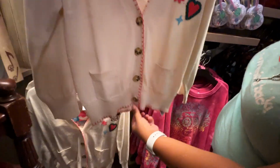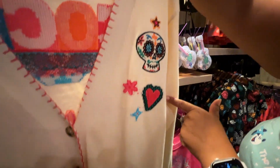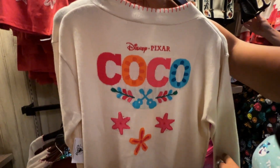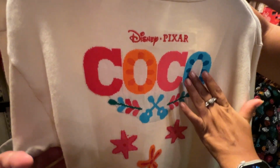This is cute. This is a little cardigan. It's got two small pockets here. It's got four buttons here. It's embroidered. Sugar skull hearts. But look at the back, guys. This is so pretty. Disney and Pixar's Coco. Oh my god, I love this. This one's $49.99.